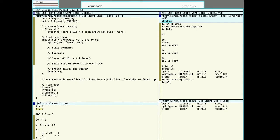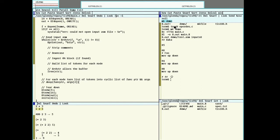Okay, so turn this in with opcode, a list of func pointer and args. Yeah, there we go. So what we'll probably do is something like doop, and we'll do function pointer, arg0, arg1, or you can just say args2, something like that. Yeah, that's probably best. And we'll implement doop somewhere else.